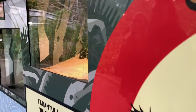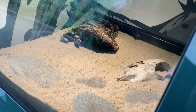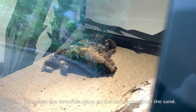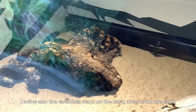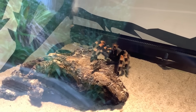And then in here we have got, oh no, not the sand substrate, the Mexican red knee tarantula, Brachypelma hamori. Used to be smithi, but now hamori. But yeah, not a big fan of the sand substrate. They don't really come from the desert where it's full sand, but I mean, it is what it is. Ooh, it's attacking the locust. Let's see what happens. Come on, girl. Wow, if we get this on camera, that'll be so cool.